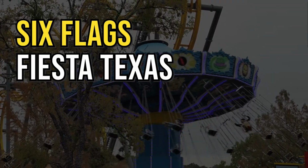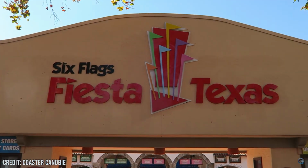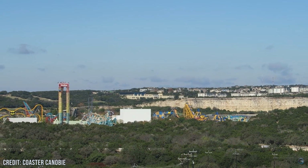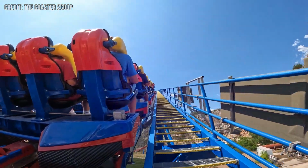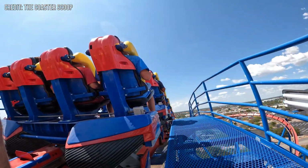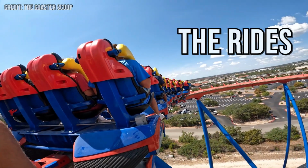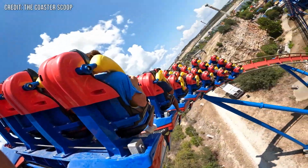Just an 18-minute drive from SeaWorld San Antonio, you'll find Six Flags Fiesta Texas. This park, if I could give it a Jared nomination, I would nominate to be one of the best located Six Flags parks in the chain. It is built within a former limestone quarry and would have been a great addition to Roller Coaster Tycoon. I would have loved a level like this.